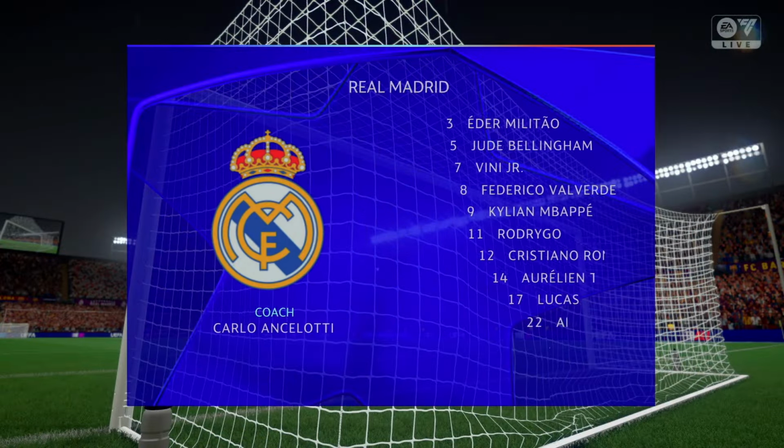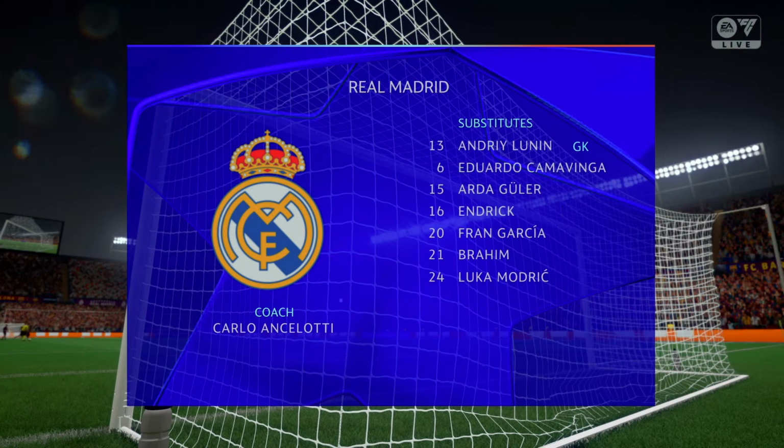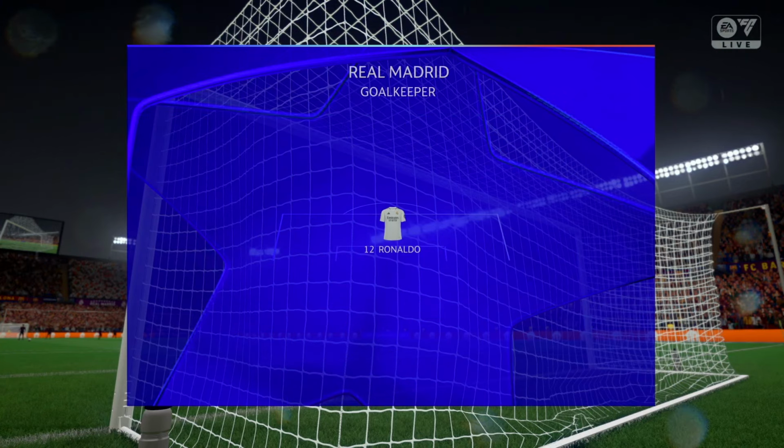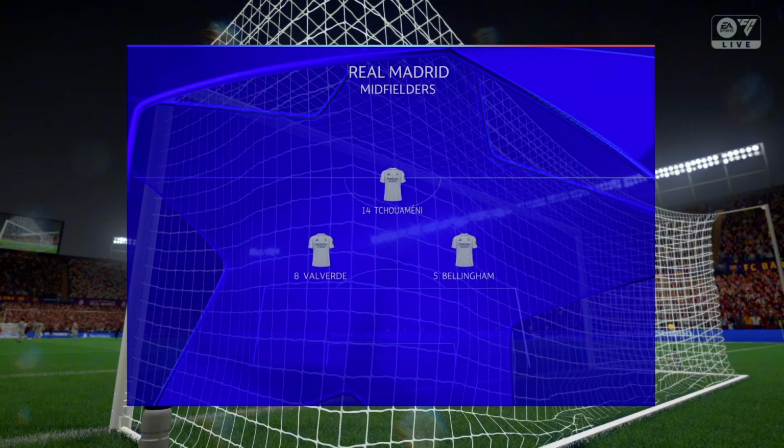This is the Real Madrid starting lineup. Antonio Rudiger plays alongside Eder Militao in central defense. Jude Bellingham plays alongside Federico Valverde in central midfield. And the main man up front is Kylian Mbappe.